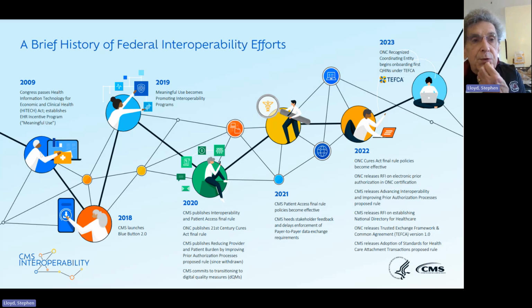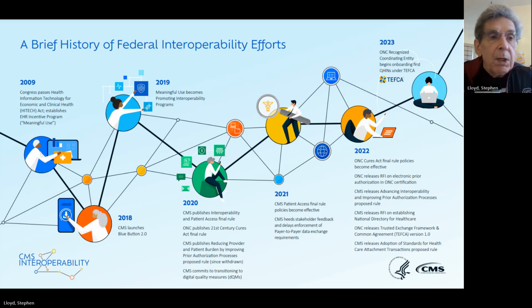And here's a brief history of the federal interoperability efforts. This is a slide from CMS, the Centers for Medicare and Medicaid Services. That's the government agency that pays Medicare and provides the budgets to the states for Medicaid. So back in 2009, Congress passed the Health Information Technology, HITECH, and established an incentive for doctors to start using electronic health records. Doctors would get dinged 3% of their normal Medicare reimbursements if they did not adopt electronic health records.